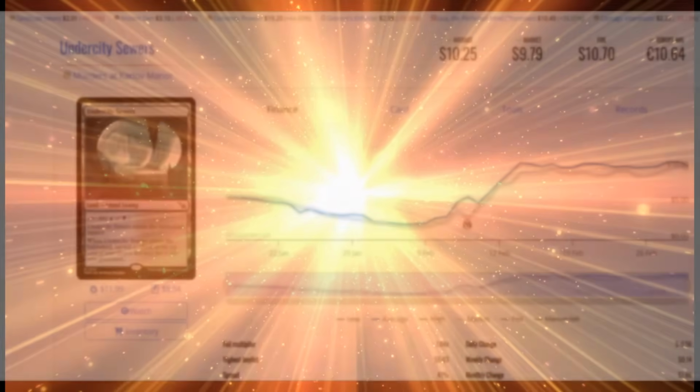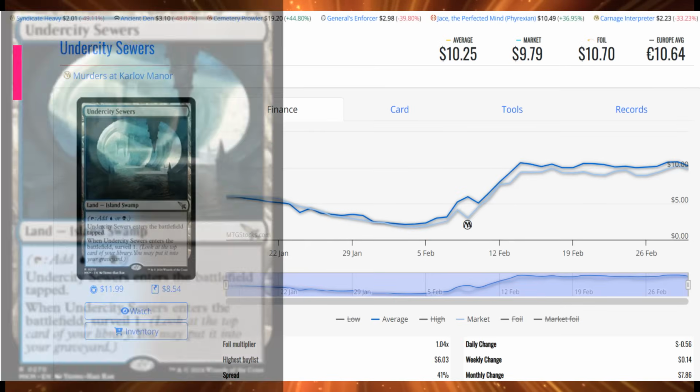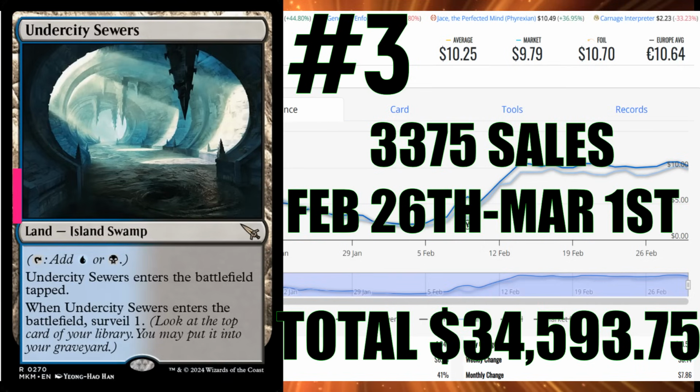Can you believe our time is already almost over? We're down to the final 3. First off here, we got the Undercity Sewers, and that's the Murders at Karlov Manor. This thing is seeing a lot of sales. Last week it didn't even make the list. It was kind of on my honorable mention section, but this week it goes right back in there.